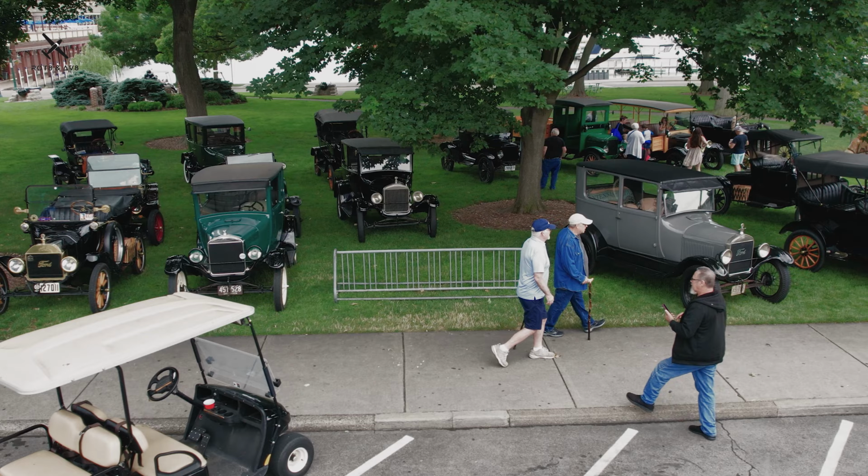Once we made it to the other side, we drove to the park area of Put-in-Bay. We had the privilege to be able to park our cars on display in the grass. Most parking on this part of the island are for golf carts.